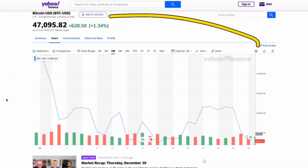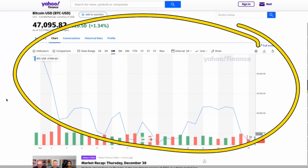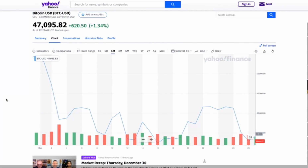Over the past month, this is Bitcoin's chart. It came down just like it did with BTCY. However, BTCY had a little bit bigger of a jump here. That's kind of interesting to me. However, what they are basically trying to mimic is the price of Bitcoin. That's the idea behind this ETF. However, how they pay the dividend is actually quite interesting.